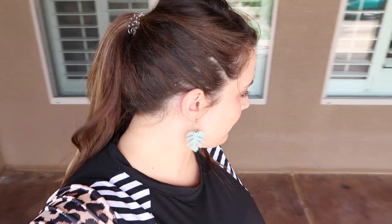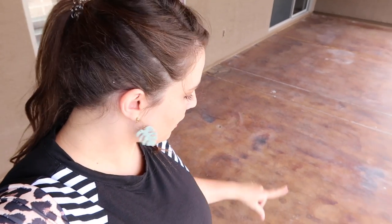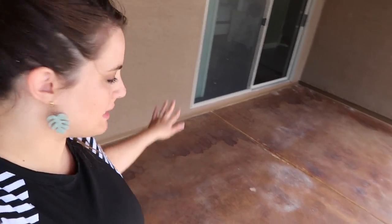All right, so we have everything nice and cleaned off and it is dry. You can still see where there are some hard water stains or just some wear from time. This is a stained concrete, so it does naturally have this variation in it. And I actually really love it. I think having the rug and the furniture will cover up some more problem areas. Here, I think you can tell some of these are hard water stains, maybe where there's a little dip in the concrete, and that's where the water has settled.